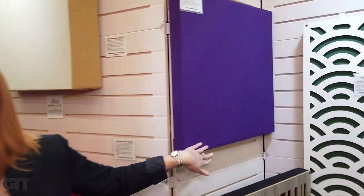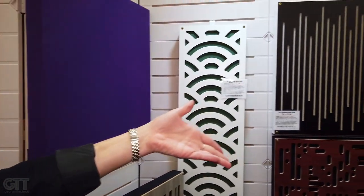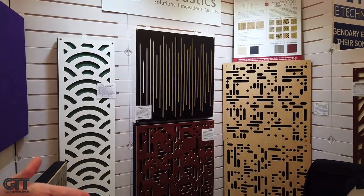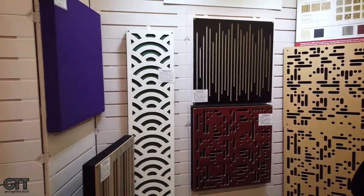Right. So with that, you want to really be focused on reflections. And we recommend some of our narrower panels. This is a spot panel here. It's a 2-inch thick panel. Or you can go with something more decorative like our Impression Series and Alpha Series panels. What's going to happen there is that you're going to absorb frequencies and reflections from sidewalls. And that's just going to give you a lot more clarity when it comes to vocals.